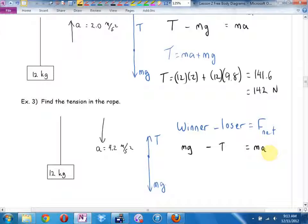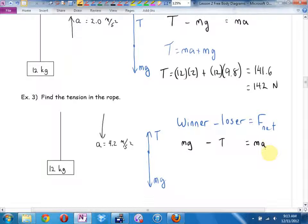Perry, what did you say we're trying to find? Okay. The easiest, cleanest way to get tension by itself is going to be to plus it to this side, because there's a minus sign right there. But at the same time, Connor, we're going to minus this to that side. Can we do that in one fell swoop? Is that okay? In other words, we're going to get this. Tension equals mg minus ma, I think. Is that okay, Tara? Yeah.